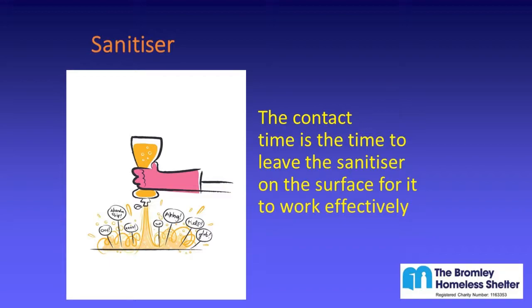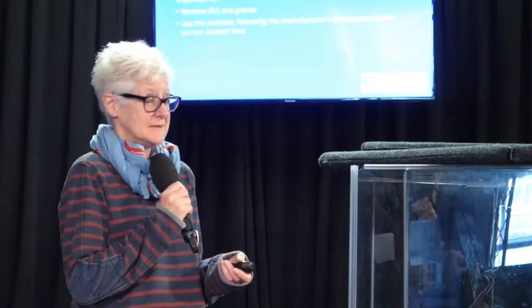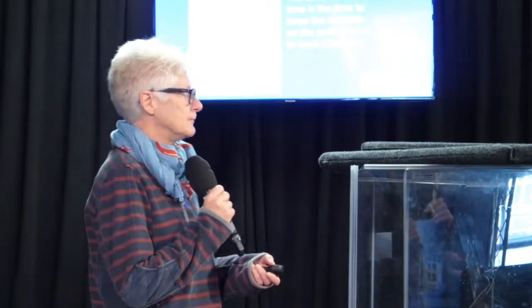And the important thing about sanitizers is the contact time. If you look at the instructions, it will tell you how long to leave the sanitizer on to make sure it kills bacteria. So it needs to work effectively. So read the instructions.